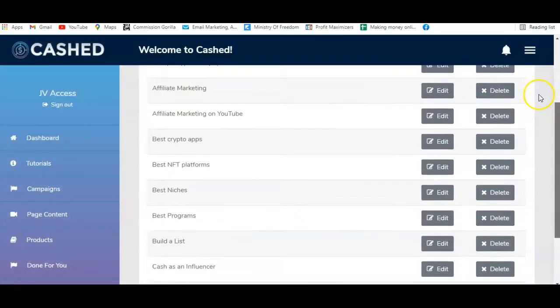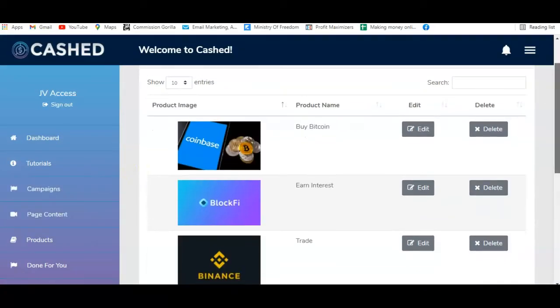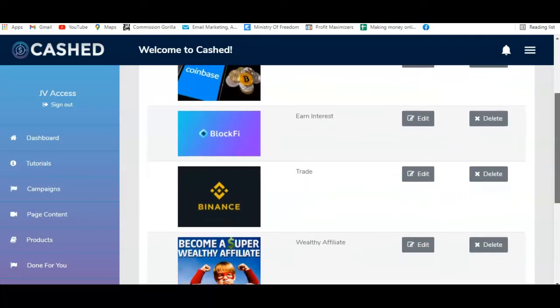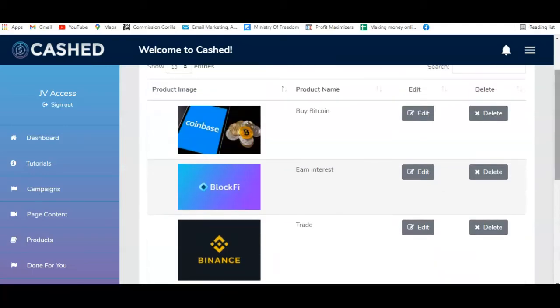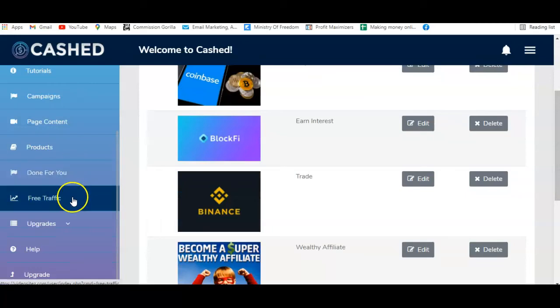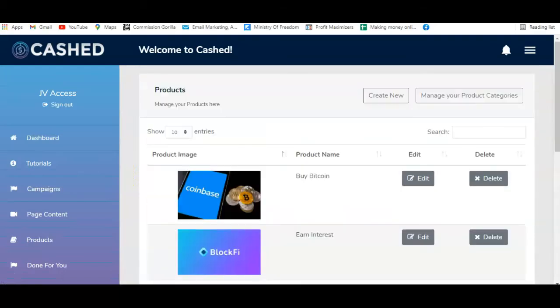Page content, this is where you will get a video URL and description in the content section. So products are Bitcoin, earn interest on BlockFi, then trade on Binance, Wealthy Affiliate, then levels. These are all the products which you can choose to promote. You have a done for you campaign, free traffic. Each and everything I showed you earlier has been explained. So this is in short the members area of Cached. It's a software for you.